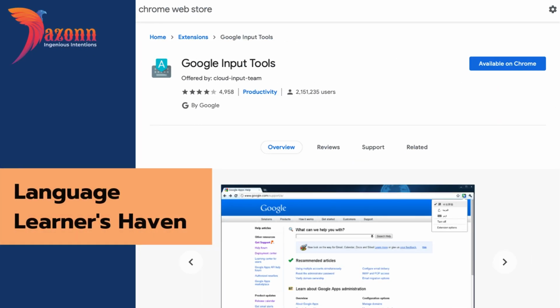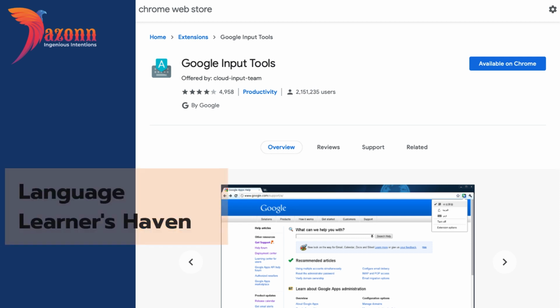Now, back to our top 10 Chrome extensions. Extension 6, Language Learner's Haven. Bonjour, hola, ciao. Language Learner's Haven is your language companion on the web. Learn new words, translate entire paragraphs, and practice pronunciation, all within your browser. Expand your linguistic horizons with this language lover's dream extension.